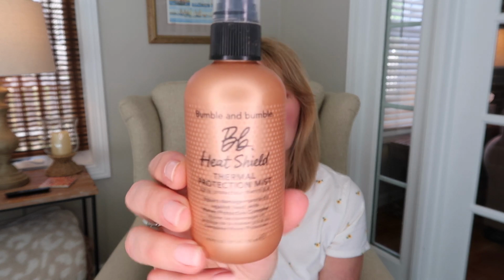I have finished up a Bumble & Bumble, the Heat Shield, the Thermal Protection Spray. I love this for if I'm using a flat iron on second day hair or curling iron on second day hair. I think this is great. It doesn't seem to weigh down my hair, and I know you need that protection when you're using heat styling tools. So I have repurchased this. I've got another one upstairs.